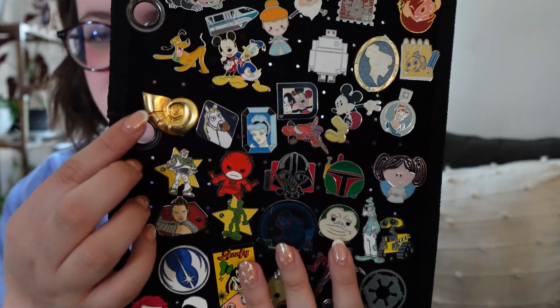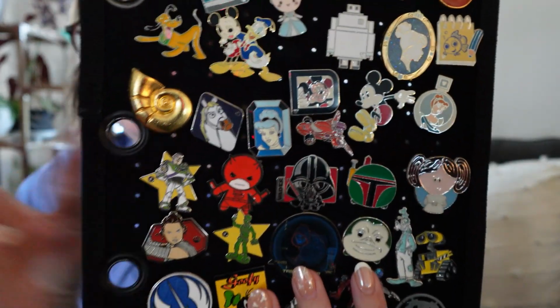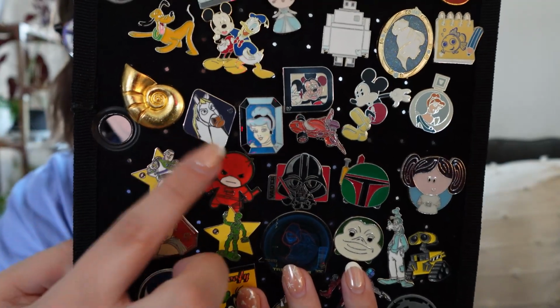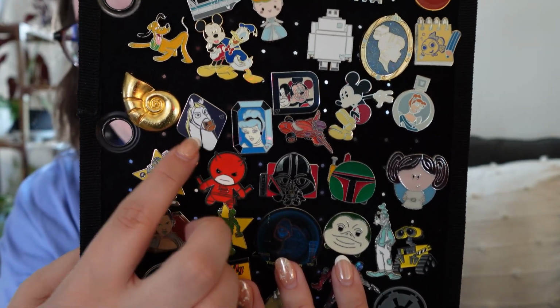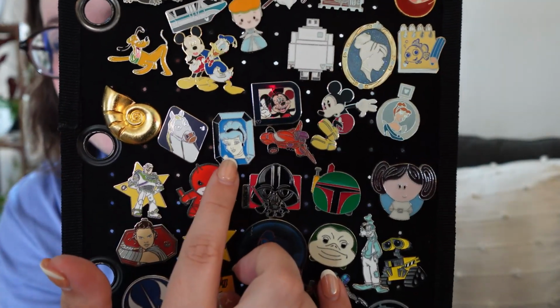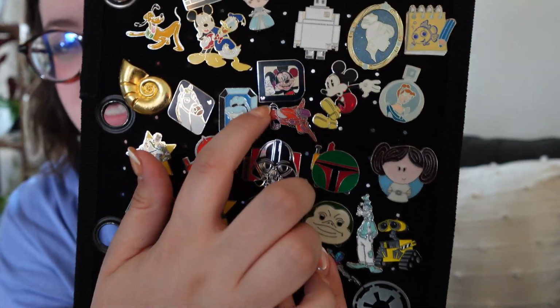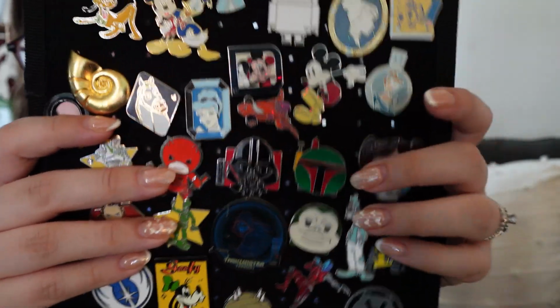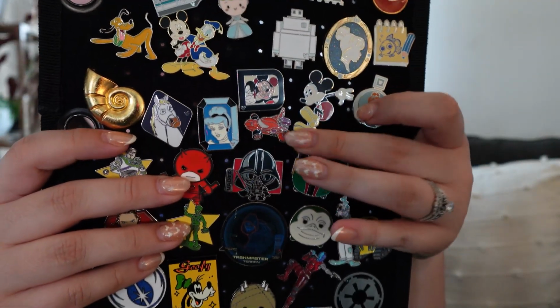I also collect Little Mermaid. So this is the shell that Ursula, the necklace, whatever. We watched Tangled and love Maximus, so I saw that I had to grab him. Another Cinderella pin. We do not know what this is. It looks like Stitch's ship. If you know what this is, let me know.